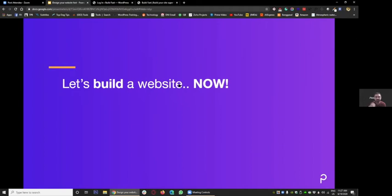And then you have something called page builders, which will allow you to actually build the pages fairly quickly, right? And so we'll get right into it. So let's actually build a website right now in this session without getting into too much theory, and we'll see how easy it is, right?